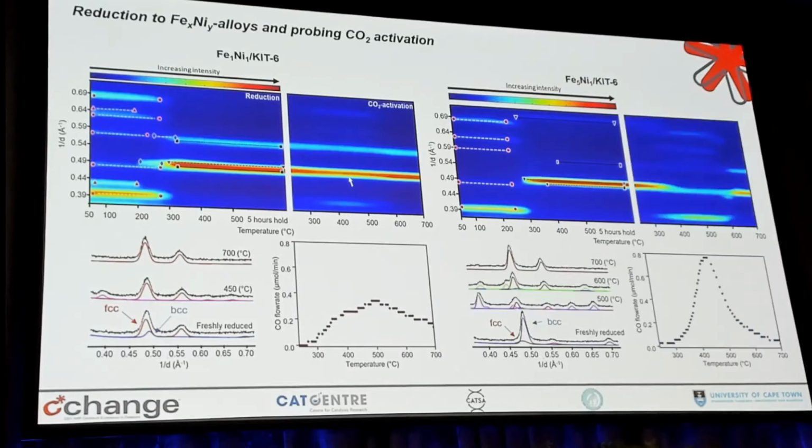When we increase the iron content, we have a higher BCC content in our final alloy composition, and this also means that we have a much higher CO formation rate, as well as a higher reoxidation during the CO2 activation experiment. Again, the FCC phase remained unaffected.